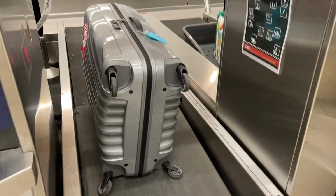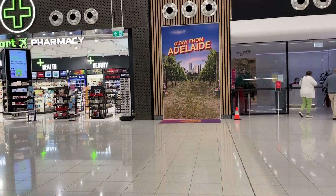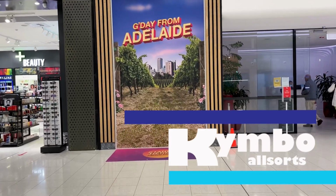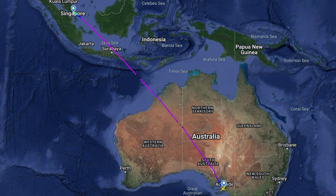Our luggage onto the carousel and board a plane to Singapore. This is a flight review of our trip up to Singapore in economy class back in July 2022. Our flight today aboard Singapore Airlines SQ278 took us from the capital of South Australia, Adelaide, all the way up to Singapore, which is about 5,928 kilometres apart. It takes approximately 6 hours and 40 minutes.